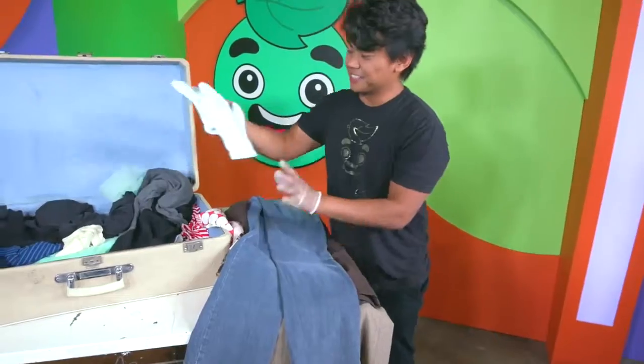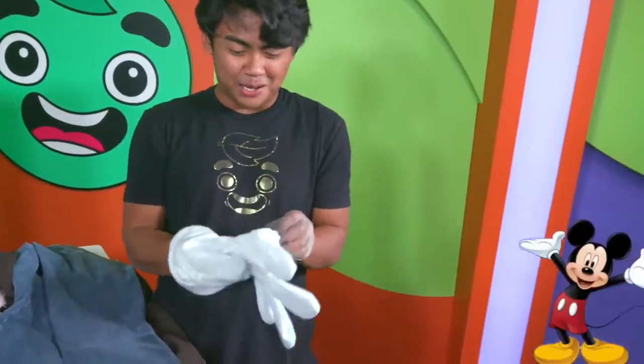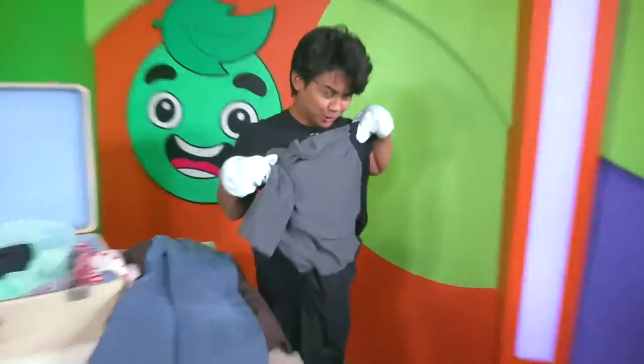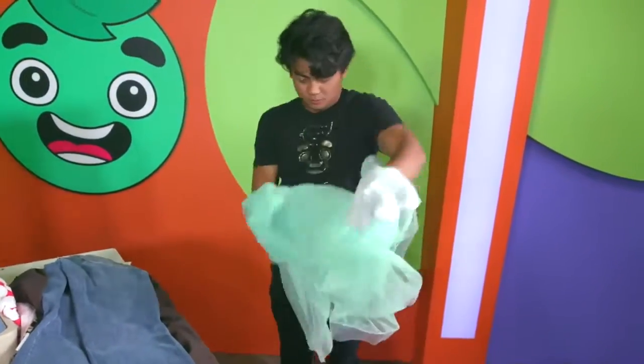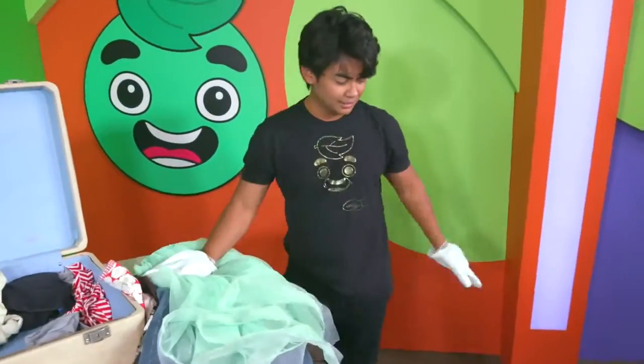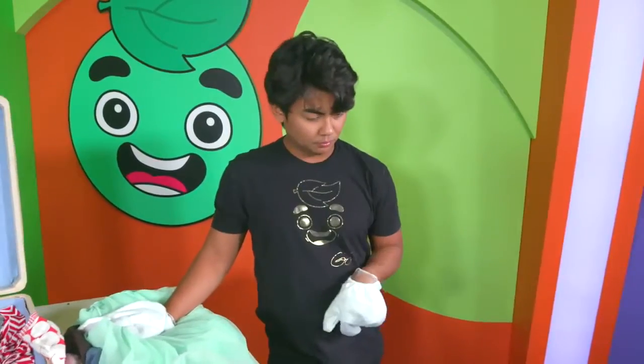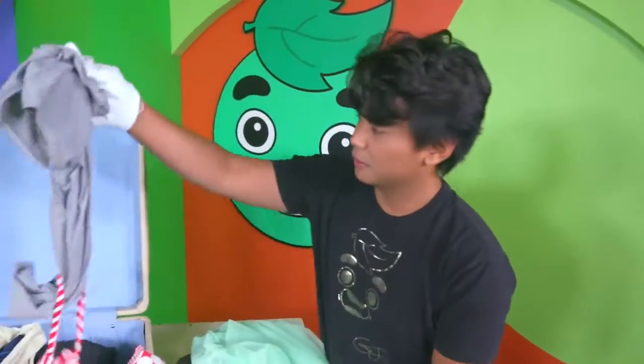Oh, look. Look at this one. Look, there's little gloves. Whoa. Woohoo! My name's Mickey. Oh, I got some bags from a storage unit. Woohoo! Oh, you're watching Disney Channel. Oh, what is this one? Whoa! What is that? Ah, look, it's a little tutu. I don't understand. Huh, maybe. Let's keep going. It's cool.